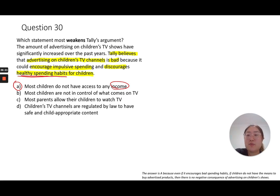So first of all, that is good. That is linked. The second thing, encourage impulsive spending. Again, impulsive means just kind of on the whim, not really thought out. You can't do that if you don't have money in the first place. You might want to do it, but you can't actually carry it out. So A is your answer.